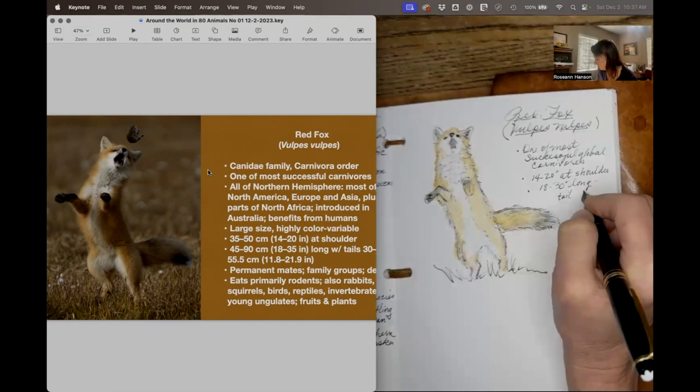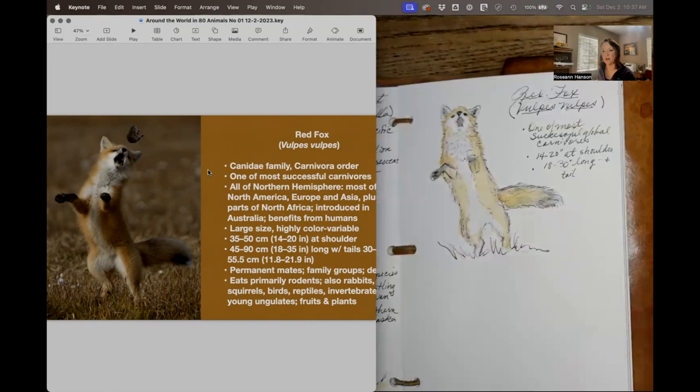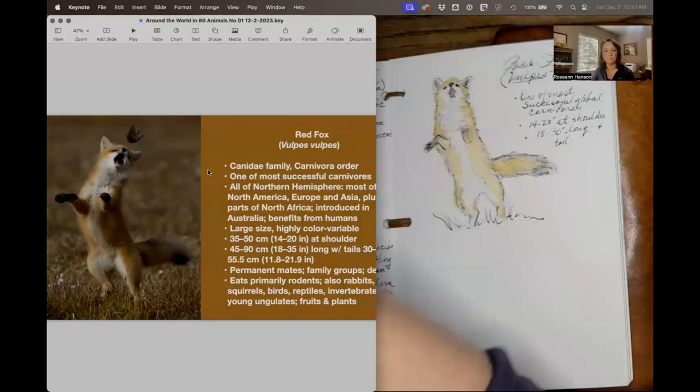So I think that we're good with him there. I'll let this dry. I'll come back. I'll do a little bit more detail work. But I think that we're good with Mr. Fox or Miss Fox. I'm not sure. But let's keep moving to number 5.